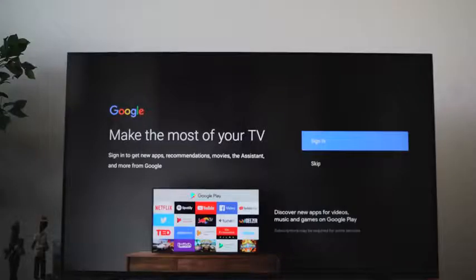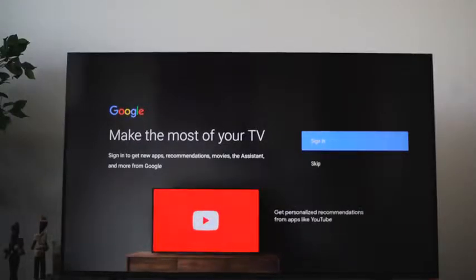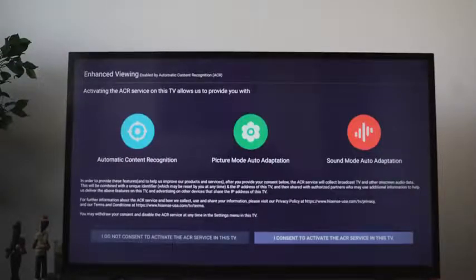Now, setting up the TV is really easy. It's got Android TV built in, and I've had my issues with Android TV, but I'll say though, I'm impressed with what they've done with the improvements and making it a very easy process to set up the TV and get yourself going. You can set it up through your smartphone, or you can go through the steps on the television itself.